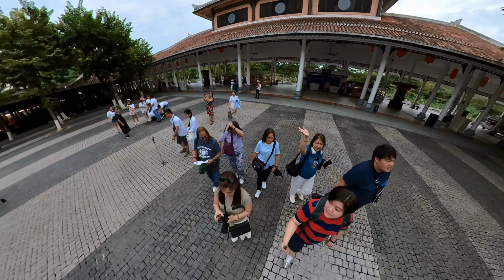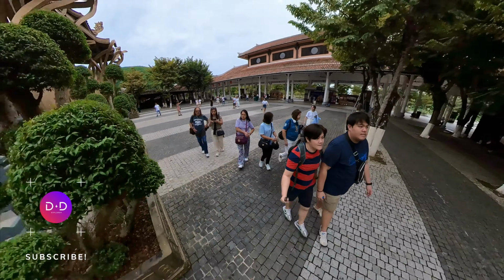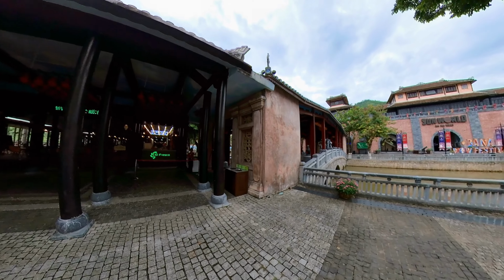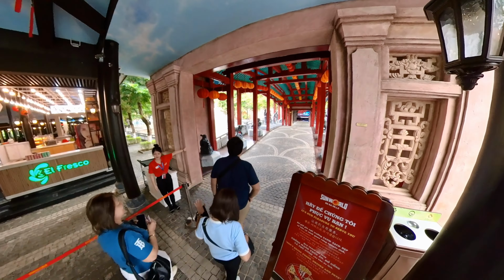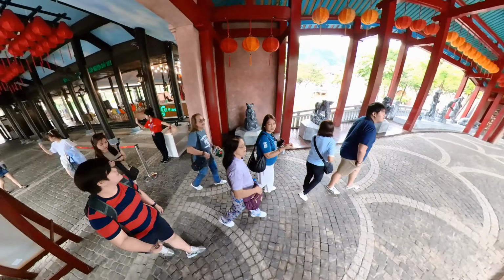Exploring Bana Hills with my family was a blast. We started by snapping some pictures in front of the entrance, capturing the excitement of the day. Then we took our time to wander around and discover the different areas. The scenery was stunning, and we couldn't resist posing for more photos amidst the beautiful landscapes. It was a day filled with laughter, discovery, and making lasting memories with my loved ones.